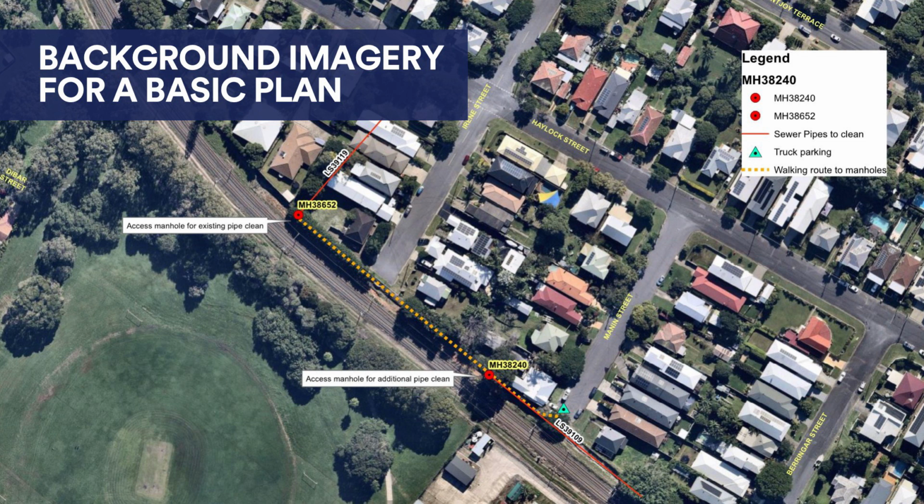This plan was put together quickly using a Nearmap image. That's our base map. We had an extra job come in after we'd applied for a rail corridor access permit. We needed to request a variation to the authority to show that we wanted to access a second manhole. The plan here shows where we're going to park the truck and the crew's walking route on the railway corridor. This was really easy to put together with just the latest Nearmap imagery at the time and just putting a few images on top of that.